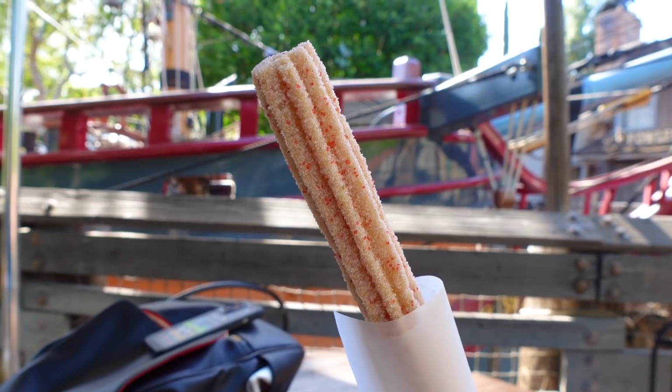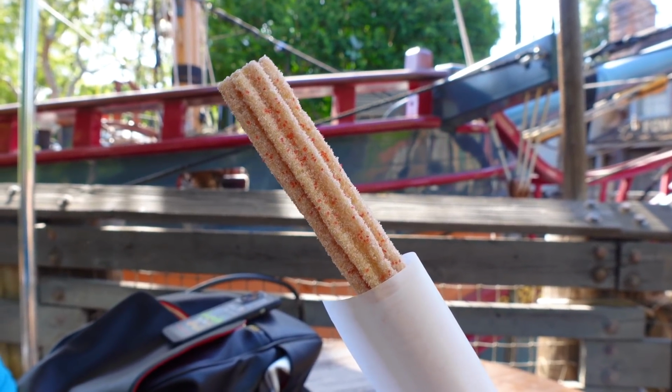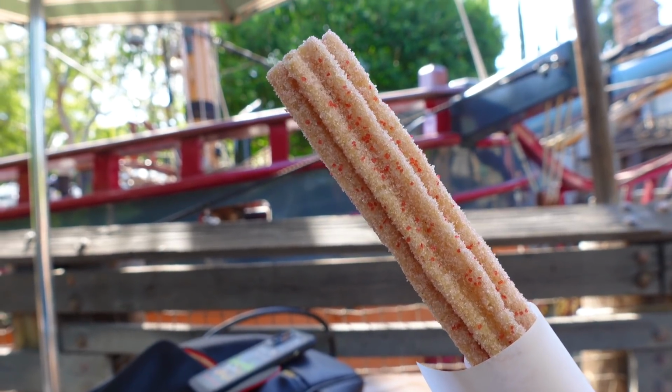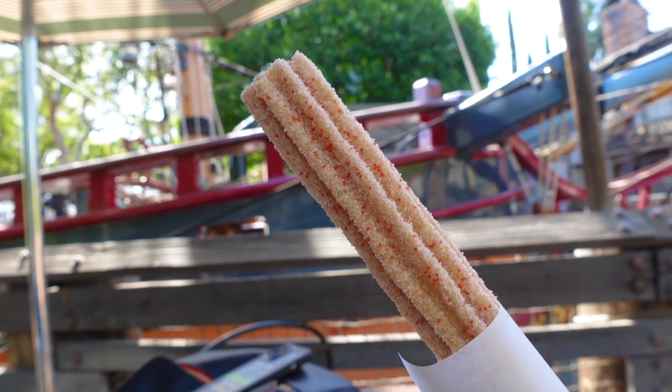Okay, there it is. You can see the little strawberry flecks. I like to call those flecks. It looks really pretty, right? This definitely is a gorgeous churro, and yes, I just referred to a churro as gorgeous.